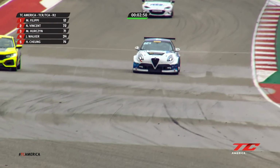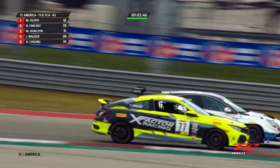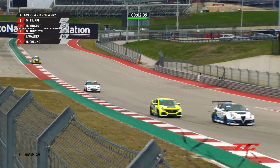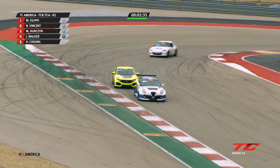There's a look at Walker as he's coming through the traffic. 7 seconds behind Hertz, and looked like he had a good run going there, and then his lap times peaked a little bit. Certainly a very impressive debut weekend for him in TCR competition. Absolutely.